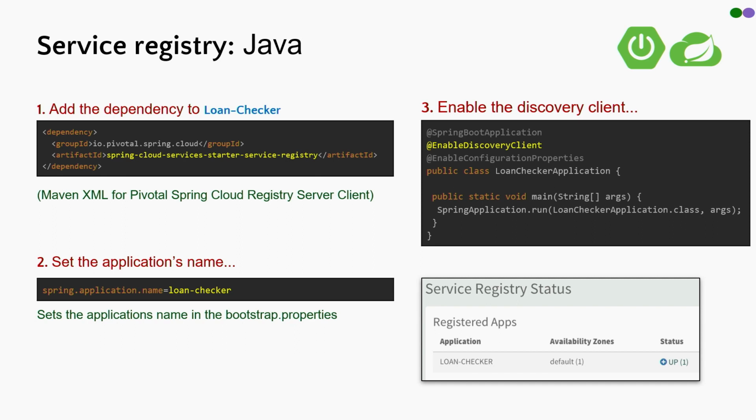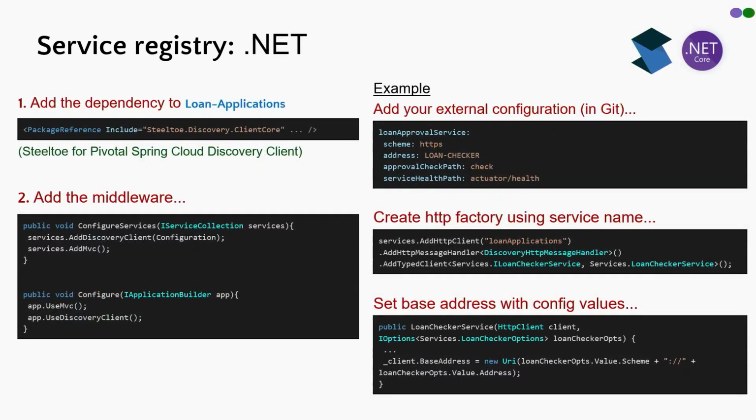And then lastly, we say in the loan checker, you need to use the discovery client. You need to go and register yourself at boot time as an application that lives in the registry. And then in the bottom right-hand corner there, you can actually see a screenshot from the registry itself, and this has happened after boot. So here is the loan checker. We have the status there, which is using a health endpoint to describe its status back to the service registry. But that essentially means that the application is now discoverable. And the beauty of that is now it's discoverable by .NET apps, right?